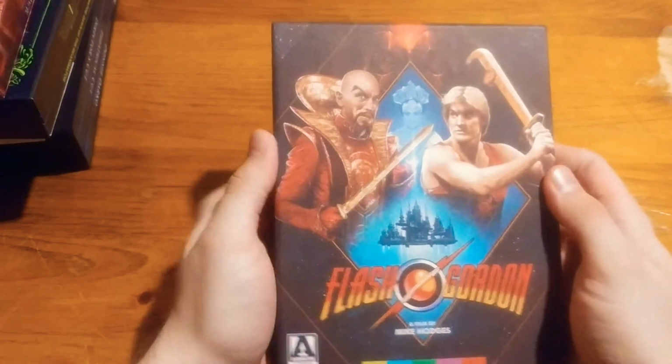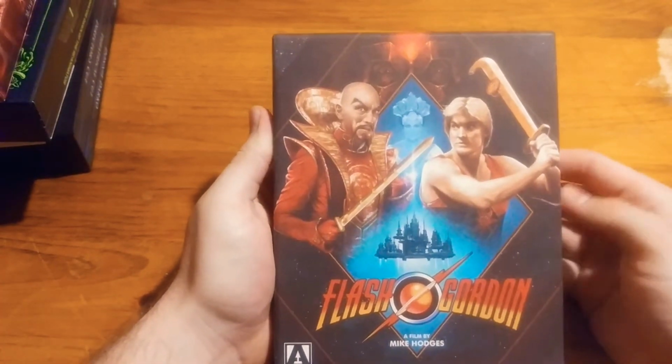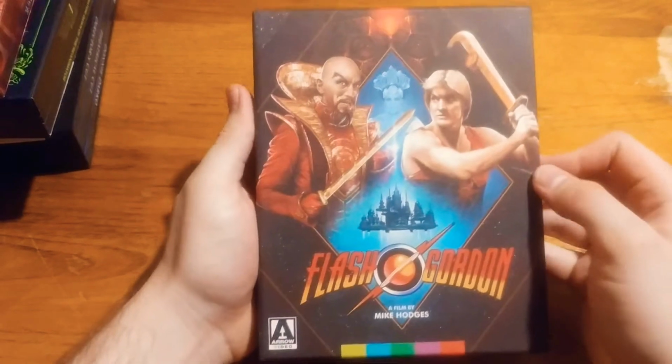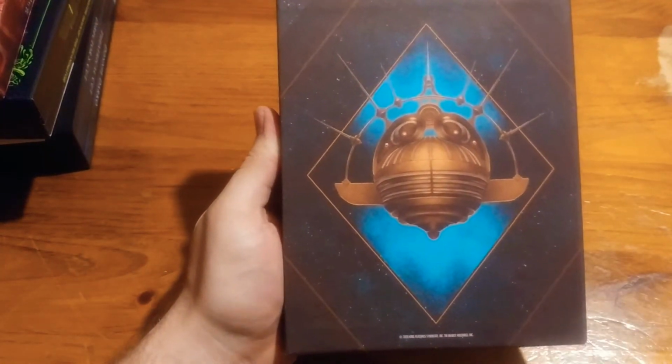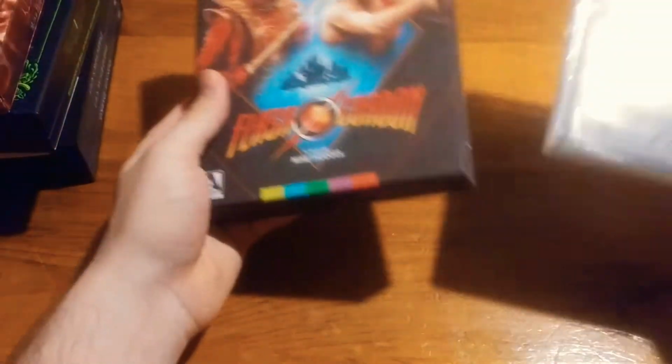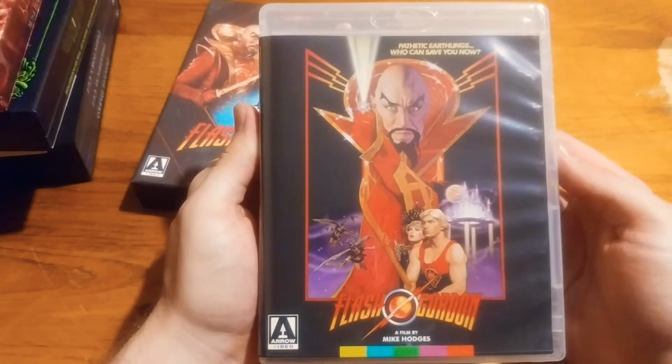Flash Gordon. This is not horror, obviously. This is a sci-fi space opera, because Flash Gordon, there's a comic original, then there's a black and white series, and then there's a new TV show. But this is a cult movie also. It was a complete failure when it came out, but now people love it, small audience, and yeah, I think this movie is just great.